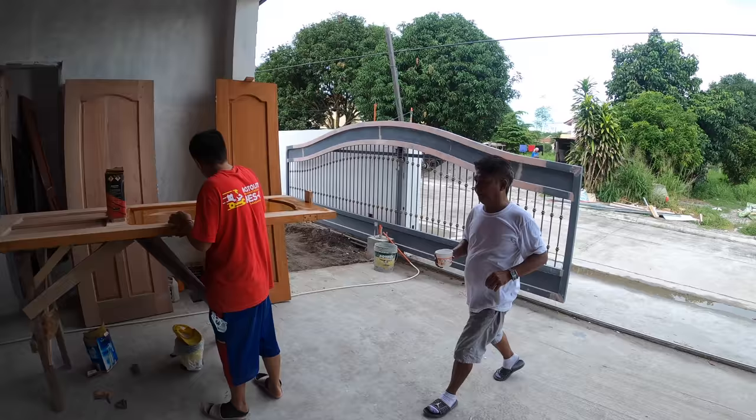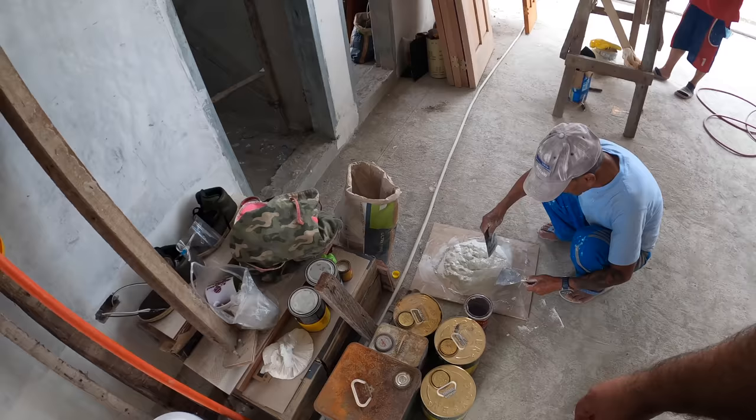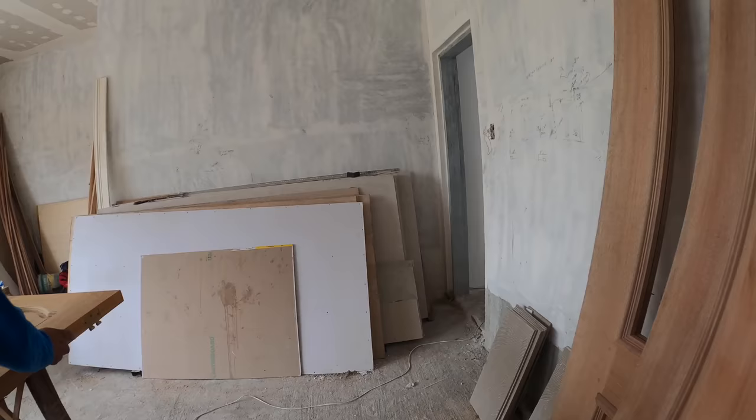We got mixing up some skim coat or dry putty, and they're also working on painting and skimming the window moldings again. Make sure and get them ready for paint. We're gonna come on in.